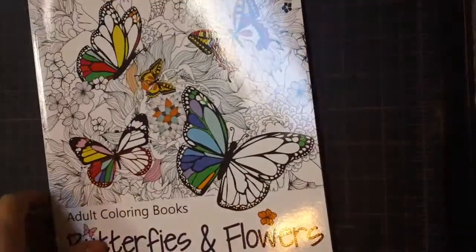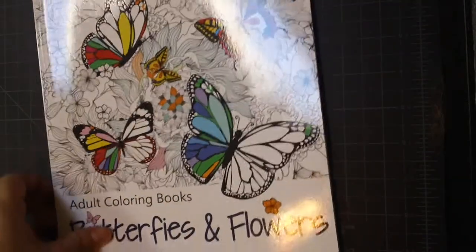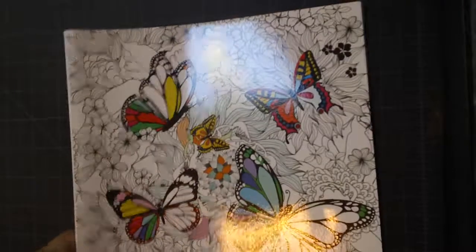As I said, these are not in any particular order, so some of the stained glass ones are going to be interspersed with the regular ones. Butterflies and Flowers. We can see. If you want to see a more detailed flip through of any of these as I show them, just let me know and I will be glad to do that.